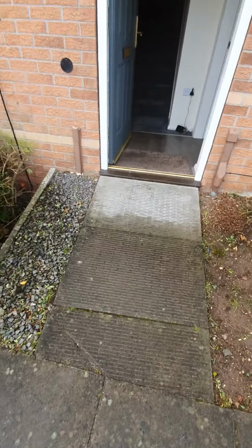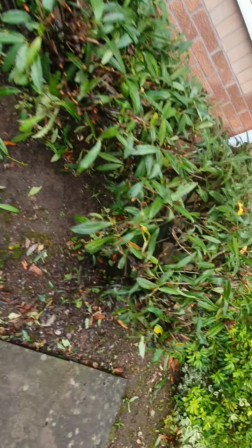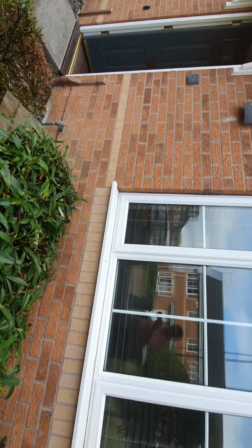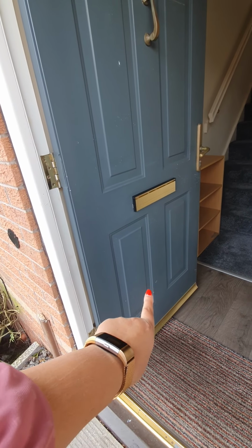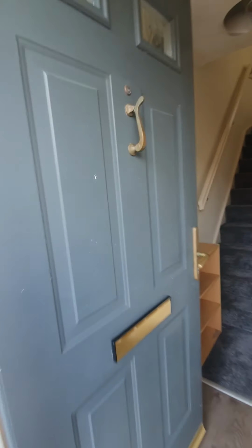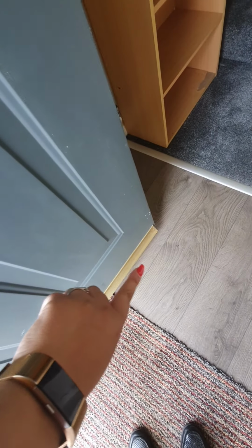So I'm just going to head on in. So you can see there's no weeds, there's no cause for concern. You can see it just underneath the windowsill. Then we have a grey front door with white speckle marks visible. I'll just zoom in so you can see a few speckle marks which are visible in several places.